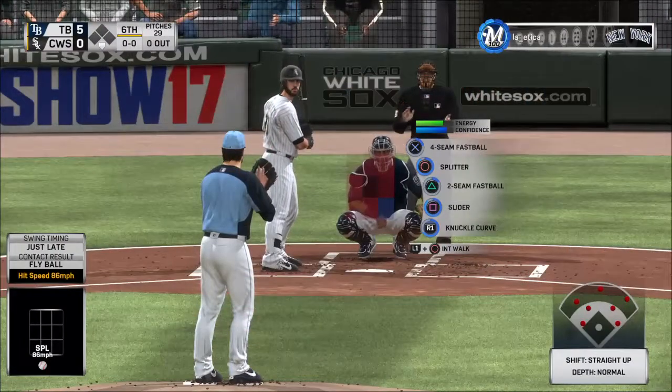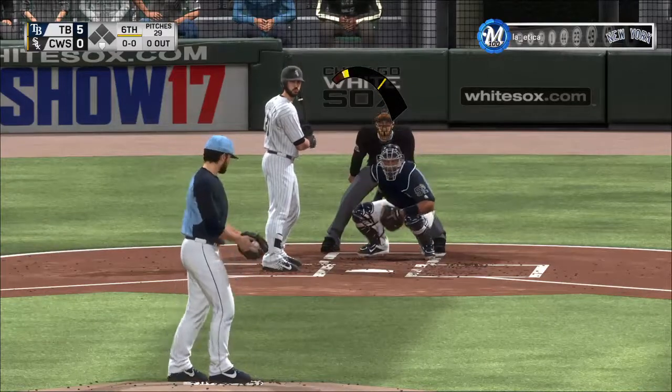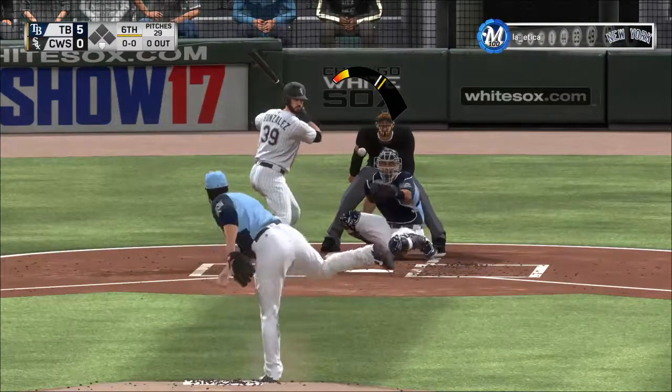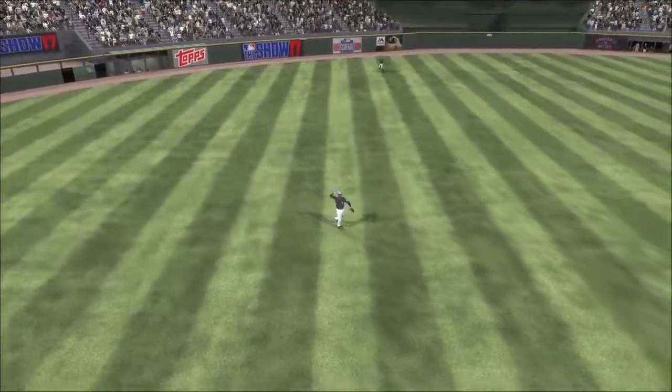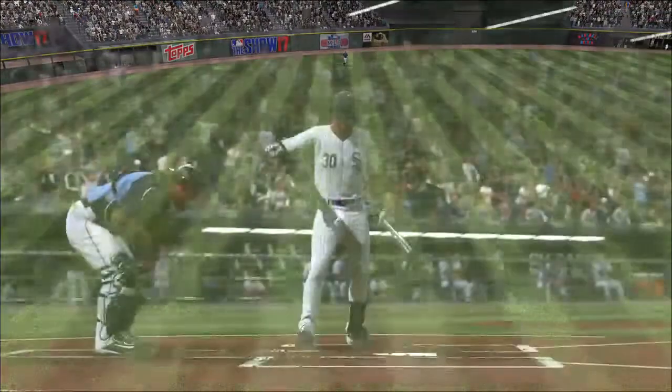Here's Marwin Gonzalez now. 0 for 1 for him here in this one. The shortstop. This is line to left. Martin has him played perfectly as he puts it away for out number 1.